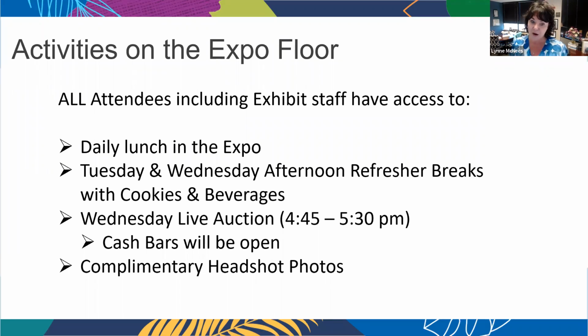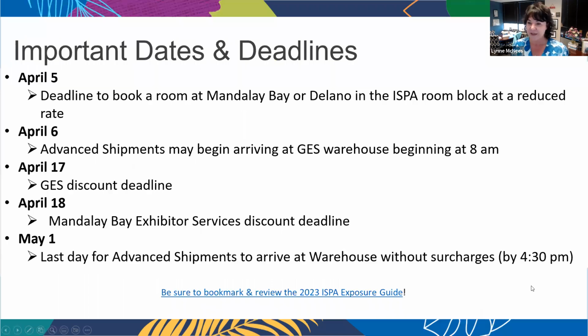There will be cash bars. It is on the back of the expo. It's a really high energy, fun event. We have a professional auctioneer this year to really bring the noise, which will be great. And as a reminder for you and your team, we have the complimentary headshot stations on the floor, and that's for you all as well, not just for the buyers. So we really try to provide as much as we can for not only the resource partners, but also your teams.